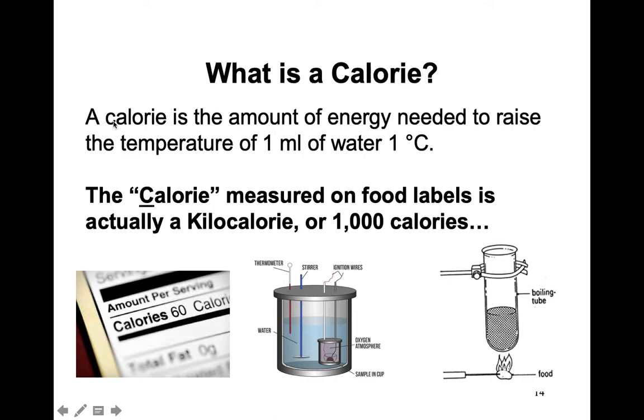But that's a little c for calorie. When you look at the calories on a food serving, it's a big C. A big C is not a calorie. A big C is really a kilocalorie. And what is a kilocalorie? A kilocalorie is 1,000 calories. So what's that? It says 60 calories.